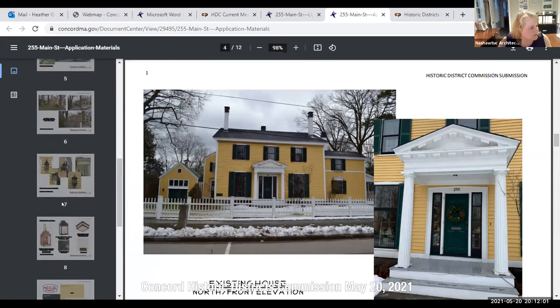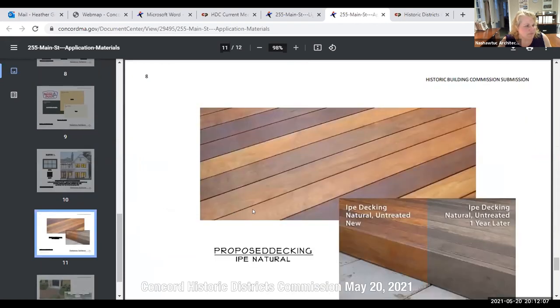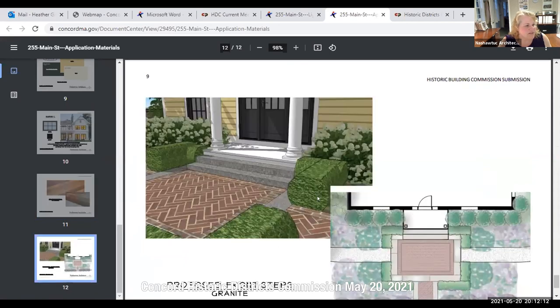So pretty much, I believe that's everything. These were the windows that we had showed you before. This is the APA decking. And this was the idea of the two granite lower steps that we would like to put in. This is incorporated in the landscaper's plan.